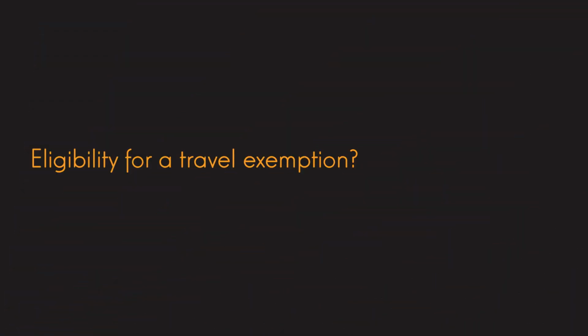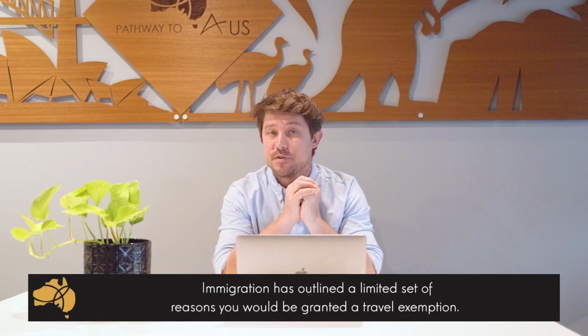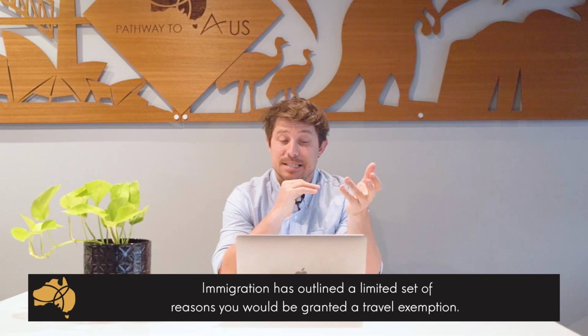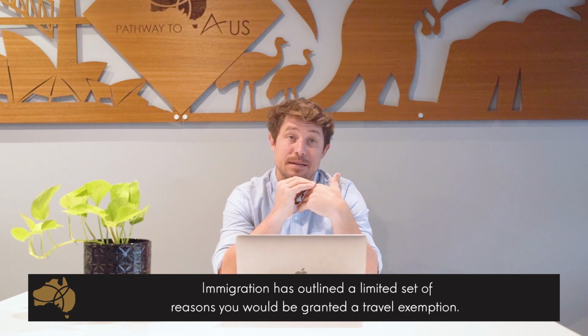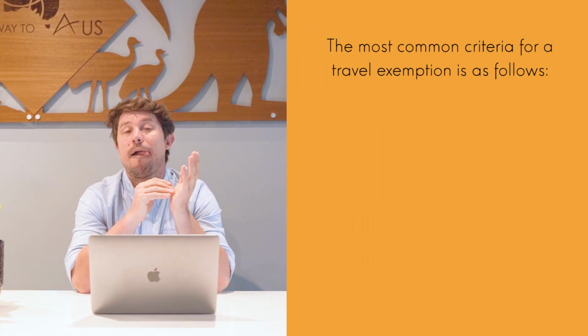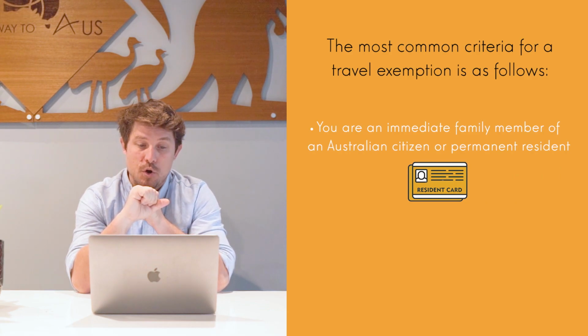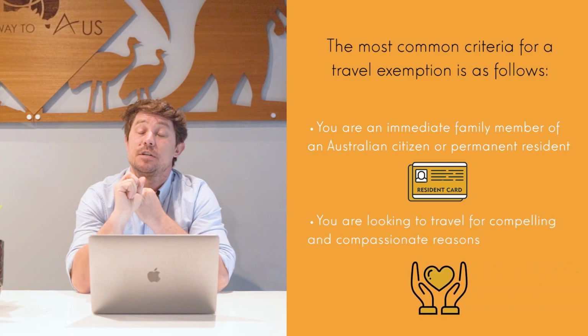All right, so the eligibility for travel exemptions. For temporary visa holders, not everyone's going to be eligible for a travel exemption. Immigration have outlined a limited set of reasons that people would get granted a travel exemption. The most common reasons for a travel exemption are you are an immediate family member of an Australian citizen or a permanent resident, or you are looking to travel for compelling and compassionate circumstances.